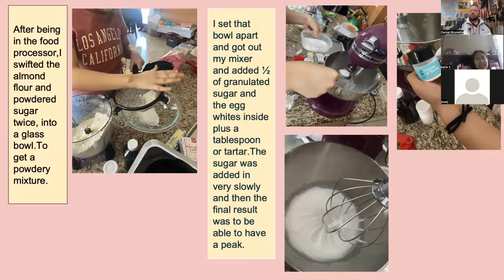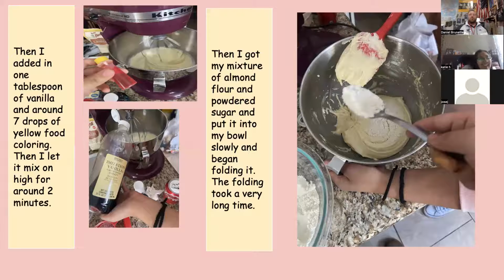Then I added 1 tablespoon of vanilla and around 7 drops of yellow food coloring. I let it mix on high for around 2 minutes, at level 8. Then I got my mixture of almond flour and powdered sugar and put it into my bowl slowly and began folding it. The folding took a very long time. That was probably my least favorite part. You couldn't just mix it. You had to use a spatula and fold it, and it was really heavy and hard to move. That was the final step and it took the longest.